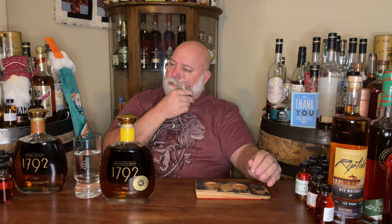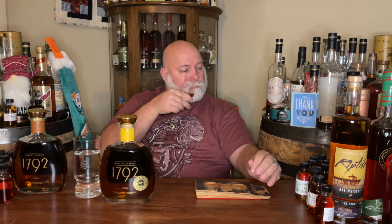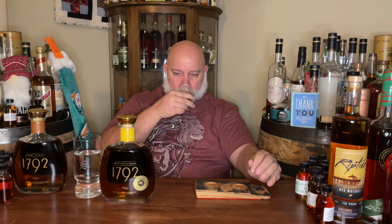I'm trying to identify what this fruit is. It's funny because it almost smells like a blackberry, but not a super ripe blackberry, like a blackberry that's in transition and hasn't quite matured yet, but it's got a neat type of tang. Man, it's got some great viscosity on it. So a lot of neat things going on there. Let's see what we've got on the pour.